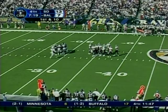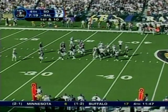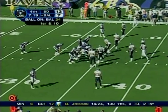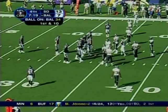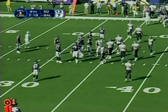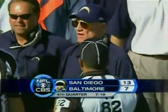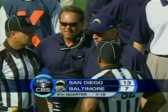Well, one of the things the Ravens have not done a good job of today, nor all season, is take advantage of opportunities. The defense have created turnovers and field position, and they have not done a very good job of taking advantage of them. Marty Schottenheimer is going to challenge the play. The clock at 7:19 left in the 4th quarter.